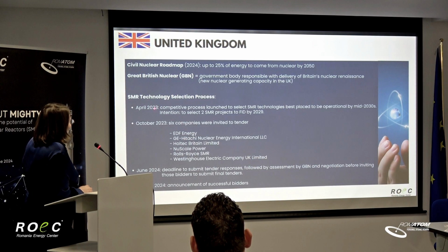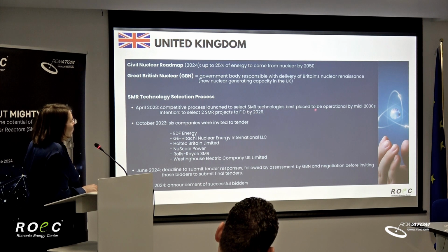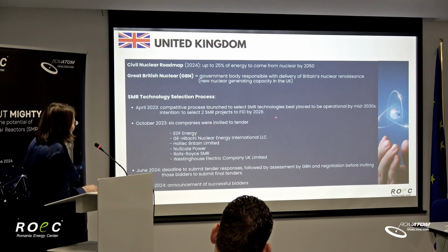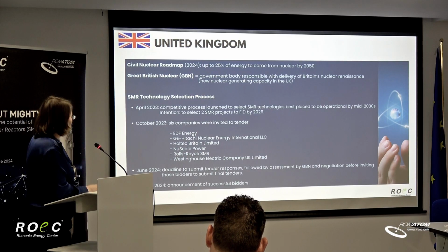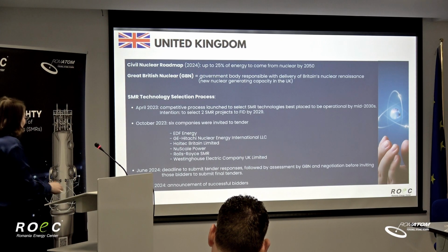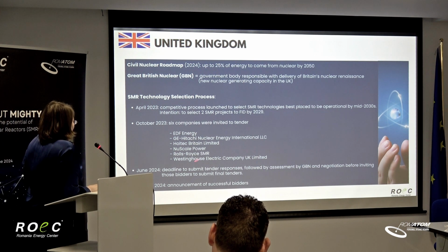So they launched in April last year a competitive process to select SMR technologies to see which one is better placed to be operational by mid-2030s. And they want to select 2 such SMR projects for a final investment decision by 2029. They invited in October of last year 6 companies to tender: EDF Energy, so you saw the Nuward reactor model, then GE Hitachi Nuclear, then Holtec Britain, NuScale, again we see NuScale, so Voyager, this one, Rolls-Royce SMR, the UK SMR, and Westinghouse Electric UK Limited.